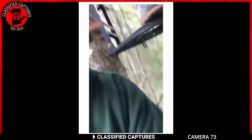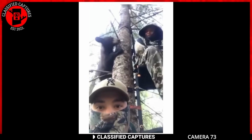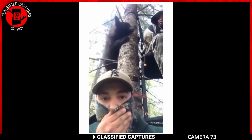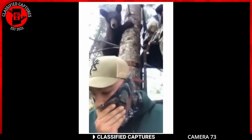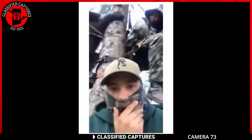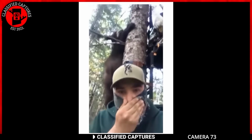Maybe it's self-conscious, and the man's laughter affected its self-esteem, but boy, are we glad he was uninterested in the man. This encounter could have turned dangerous, but fortunately the bear's calm behavior allowed the men to avoid a potentially hazardous situation. If you must go out there to the woods, make sure you're informed and know what you may encounter there.